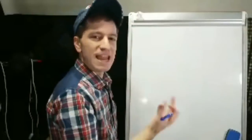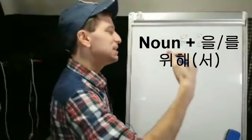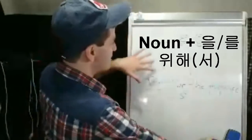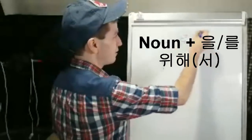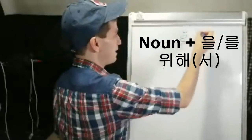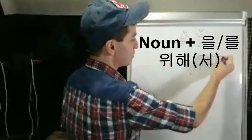There are two main ways of saying the word for. This is the most common one. This means literally for the purpose of, for the benefit of something. So that is 위해. So you take a noun, whatever you're doing something for, and you attach the object marker here, which is 를 after a vowel and 을 after a consonant. Then you attach 위해. You might sometimes also see it as 위해서.